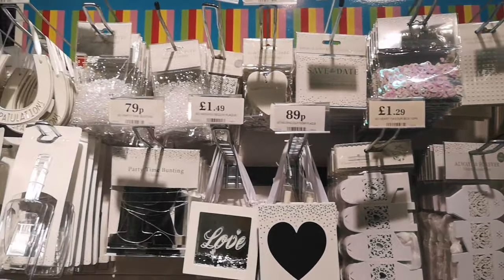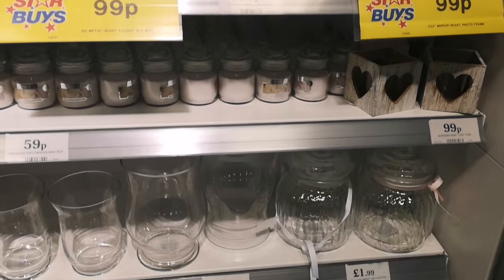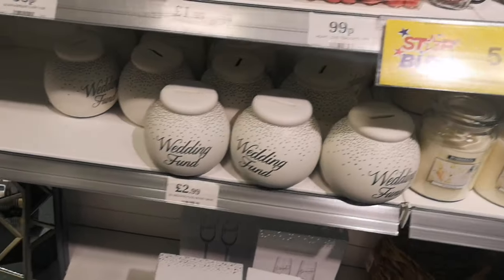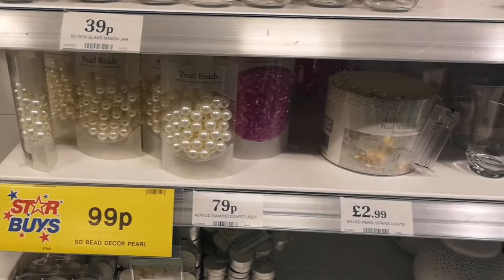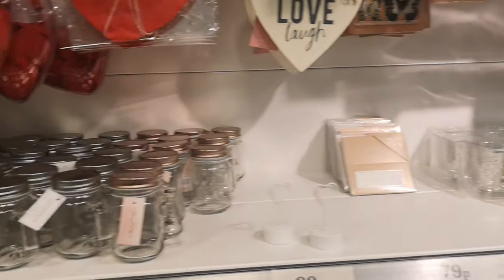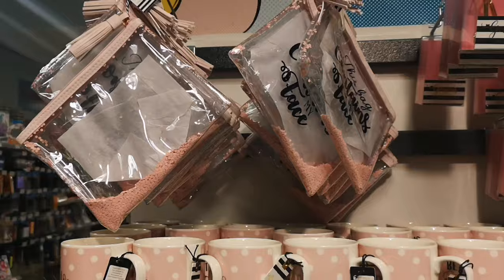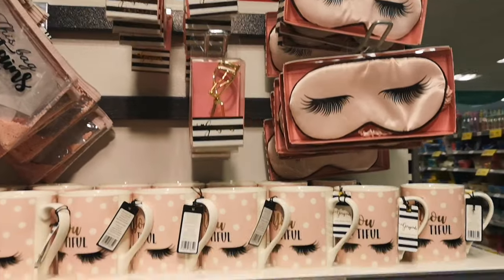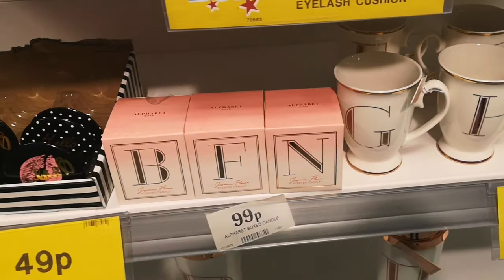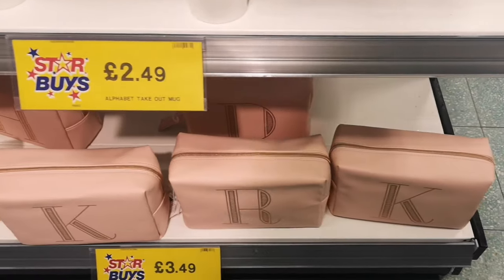I'm also going to check in their wedding section because they might have something to decorate the baskets with, and they usually have some cute bits here. Well, I do love all of this. I'm just going to have a good look and then decide which bits I'm going to buy. I love these tea light holders. One of these baskets might do as our hamper basket. They've got some cups, beauty stuff, eyelash pillows, compact mirrors and letter candles, and cups and flasks and bags.